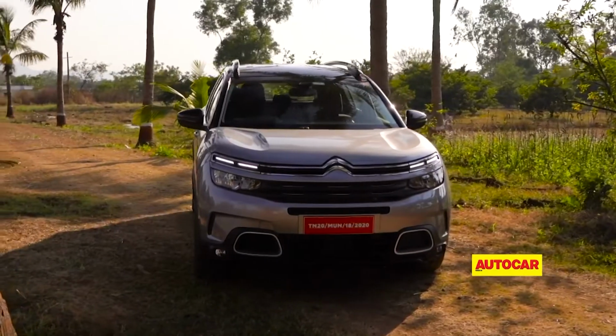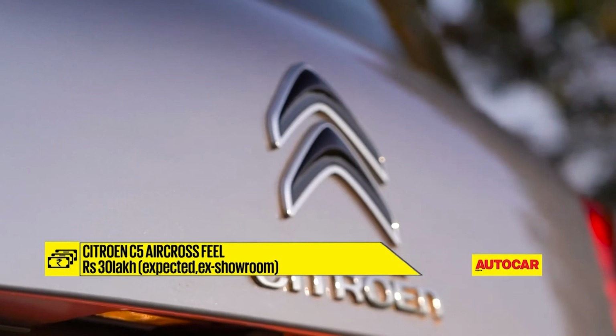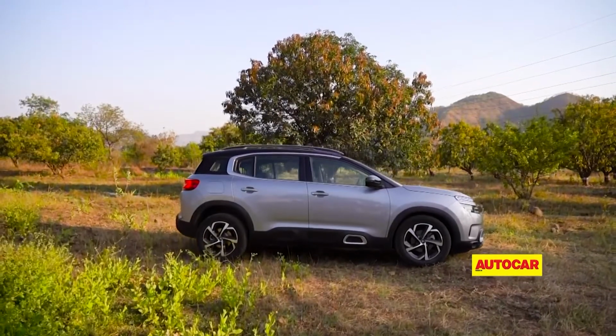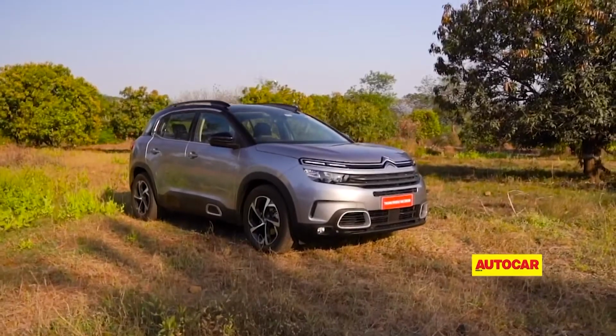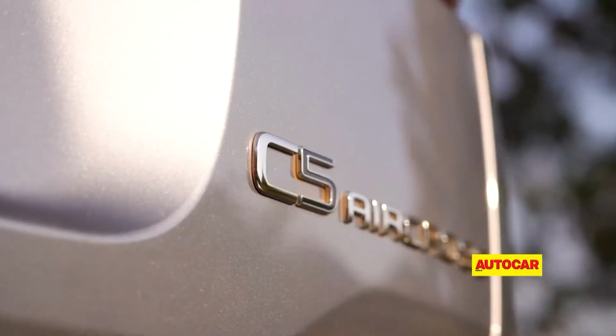The Citroen is slated to launch this April at an expected price of around 30 lakhs. So its direct competitors would be the likes of the Hyundai Tucson, the Tiguan Allspace and the Jeep Compass. But it would also have to go up against the likes of the other larger body-on-frame SUVs like the Toyota Fortuner and the Ford Endeavour that are in the same price range.